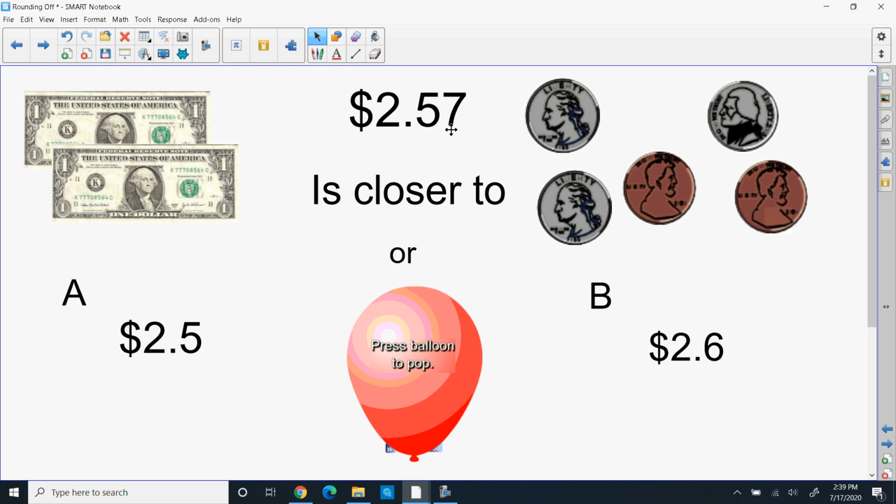And if it's 5 or more, I'm going to add 1 to the 5. And yes, that's a 7, so that is more than that. So I'm going to really add 1 to the 5. That'll give me 6, and get rid of the 7. So I'm going to go with 2.6, which is choice B. Okay? So I hope you watch your video and hope you're understanding it.